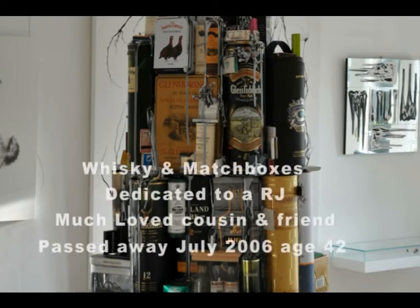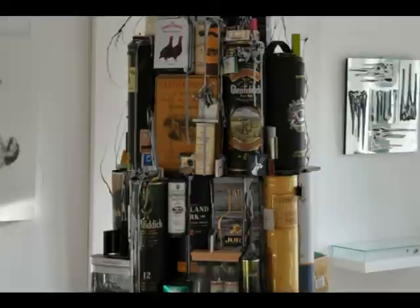I'm probably best known for my nail sculptures. These are my whisky sculptures. The first one you're looking at is Whisky and Matchboxes.